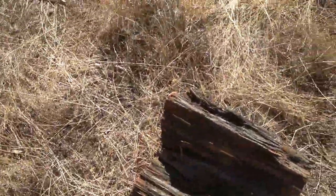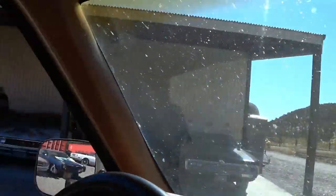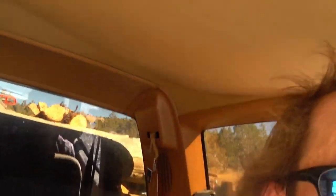But yeah, I still got one left. But I'm gonna go ahead and finish this and load up. Yep, well, that's it. Saying goodbye to the Dodge Ranch for today. We'll be back. Got a quart of cedar in the back.